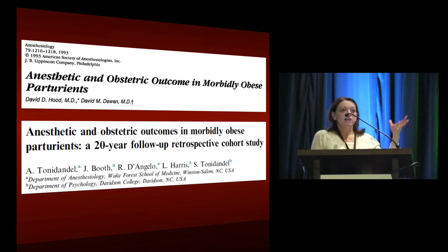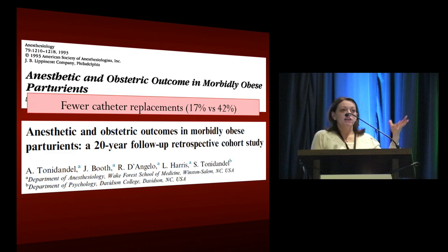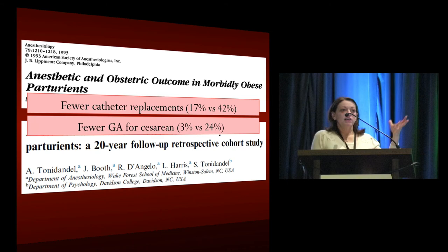And they were able to demonstrate that between these two time periods, they had fewer catheter replacements in their obese patients. So they were still replacing 17%, but much lower than the 42% from a few decades earlier. And they were able to do fewer general anesthetics for cesarean delivery. In fact, the percentage of cesareans done under general was no different for their obese versus their non-obese population in the second time period. So we've gotten better at this, or at least Robert DeAngelo's group down at Wake Forest has gotten better at this.